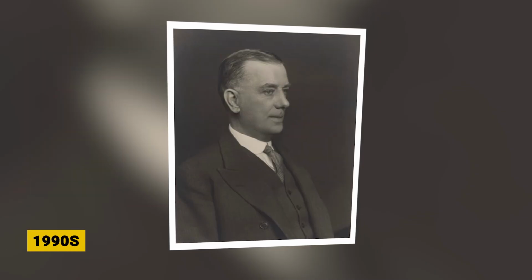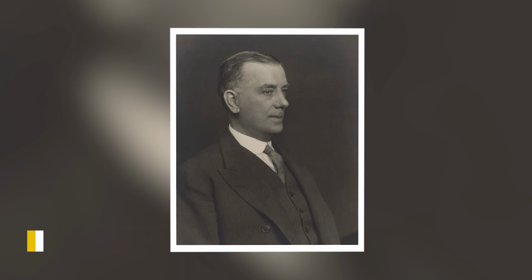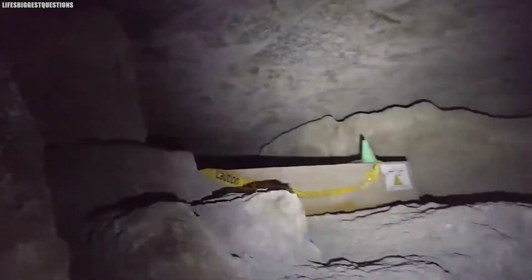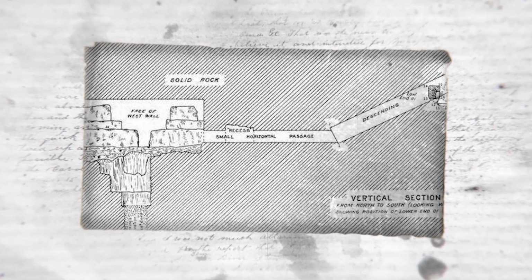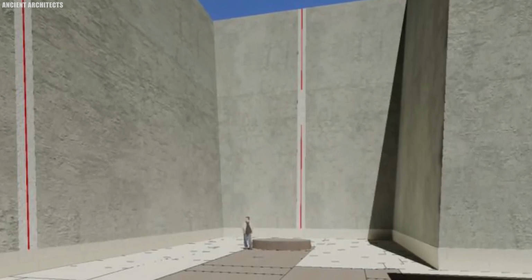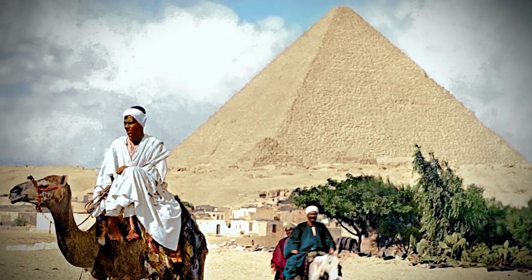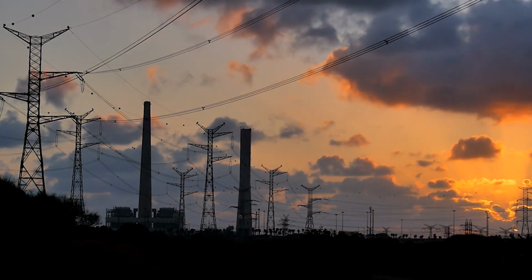By the 1990s, marine engineer John Cadman expanded on Kunkel's theory. He looked into the pyramid's underground chamber and found signs of water damage. Cadman made a scale model of this chamber and discovered that it could indeed work as a water pump. His experiments led to an unexpected finding. The pyramid produced strong compression waves, pulses that could create electricity.